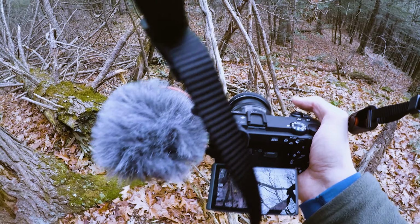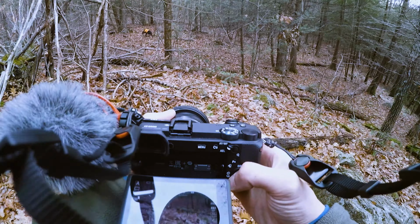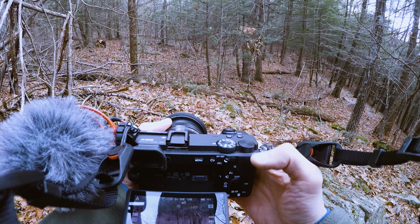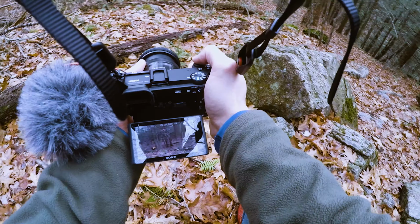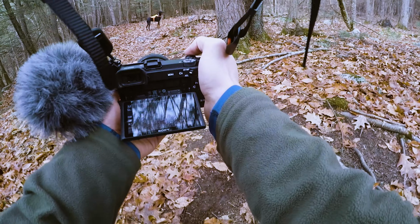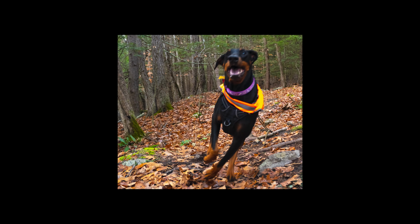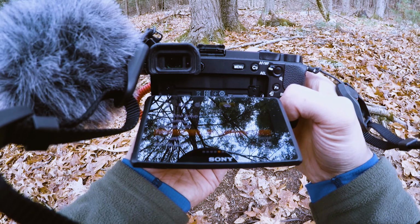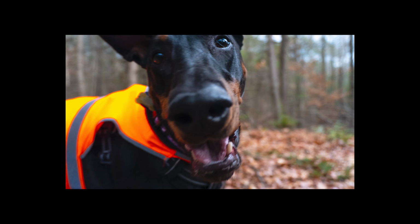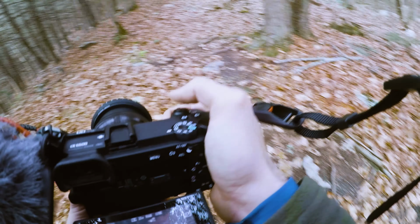The elusive Doberman. She is a tough dog to photograph. Let me see if I can get some rapid fire here. Catch her in action. Hello, come. Good girl. Let me get animal eye autofocus on here. Hello. Hey, bud.